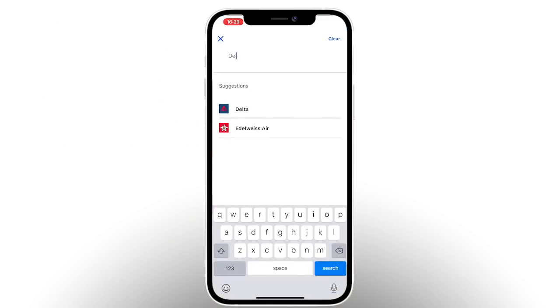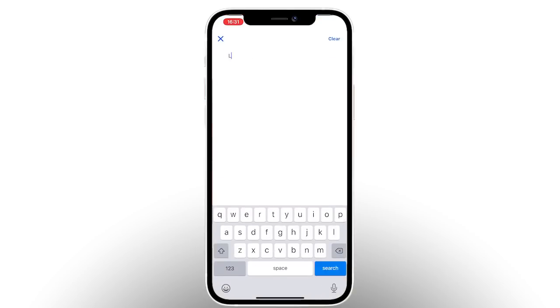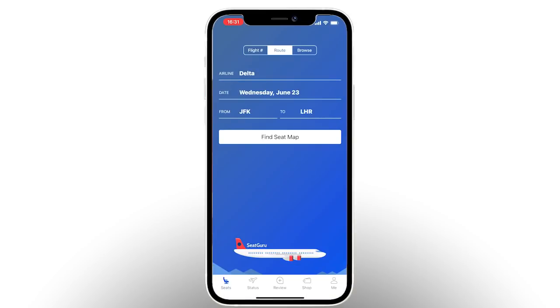Enter the airline you'll be flying on, the date of the flight, and the flight number. An alternate way to search is to click on Route at the top and then select the airline, date, and where you're flying from and to. So, for this example, let's say we're flying on Delta Airlines on June 23rd from JFK to London Heathrow.